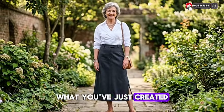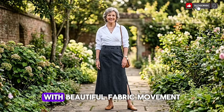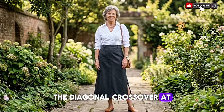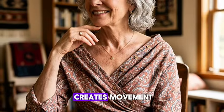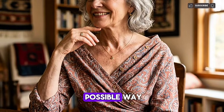What you've just created is a custom diagonal wrap neckline that gives you a deep but controlled V-shape with beautiful fabric movement across the chest. The diagonal crossover at the neckline does for your upper body what a wrap dress does for the whole figure. It creates curves. It creates movement. And it frames the collarbone and neck in the most flattering possible way.